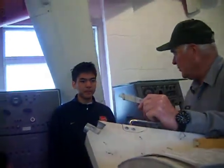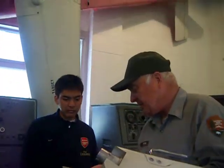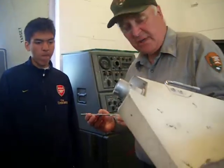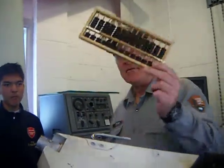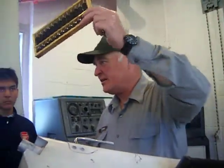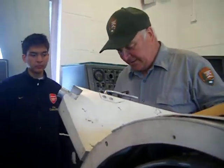This is a slide rule. You can look it up, Google it. They use these different scales for different types of processes, but 2 decimal points. But if you want to add and subtract really fast, here you go. Now they have a Japanese version of this too, this Chinese abacus. So that's how they did things back then. No batteries.